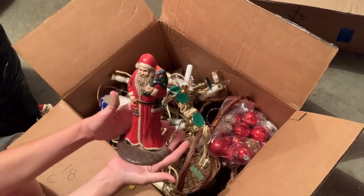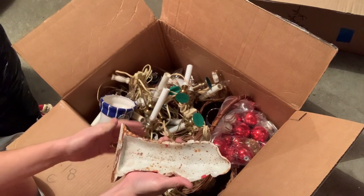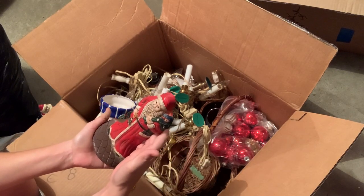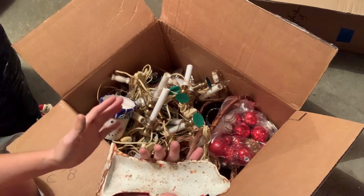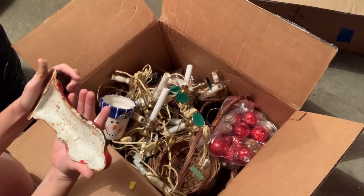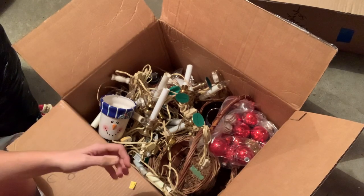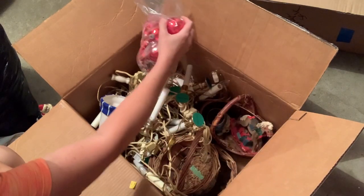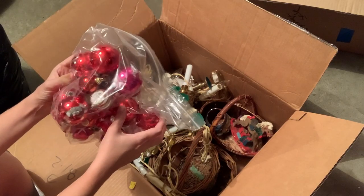Oh, now that is something heavy. Gosh, what is that? Might have my husband look at that. He'll be able to tell me what it is. It's like concrete. Huh. Oh, it says something. It says 1990, maybe Taiwan. I'm going to look that up just because. Some of those look kind of cool.